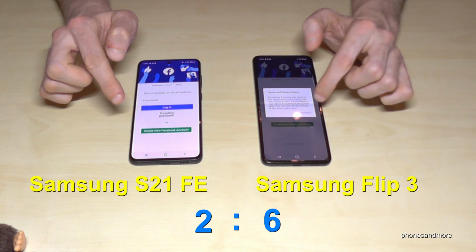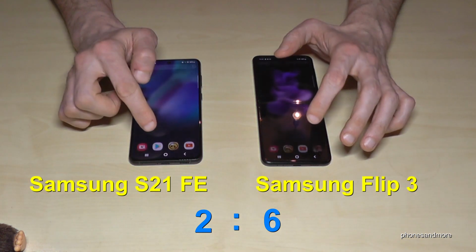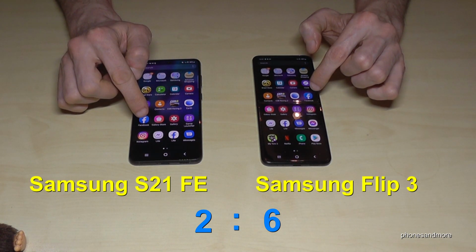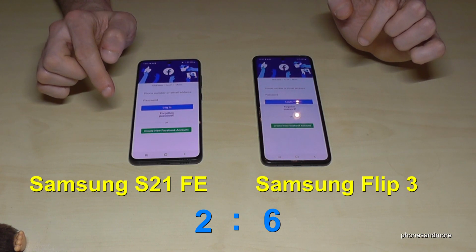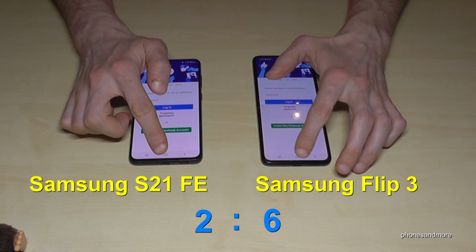Let's have a look now at Facebook. Yeah, I think we should repeat that. Let's try Facebook again now. Whoop. Yeah, I think a little advantage here for the Flip.